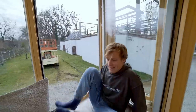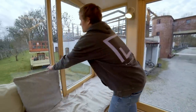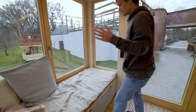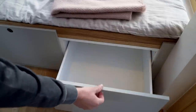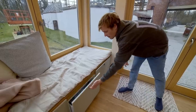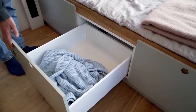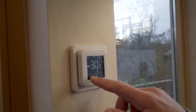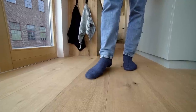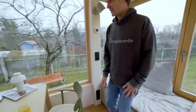All right, let's have a look further at the inside and close this window. Underneath our couch, we have some storage opportunities, whatever you want to store, additional blankets or whatever. Here we have the control for our electric heating system. It's really nice when your feet get warm, right? Sometimes I lie on the floor because it's so nice and comfy.